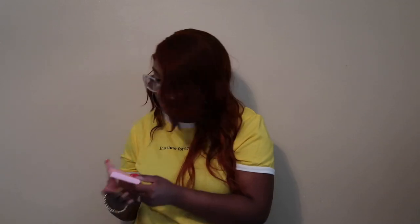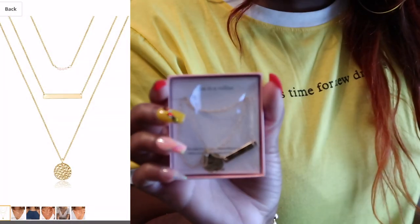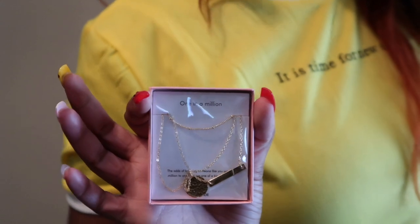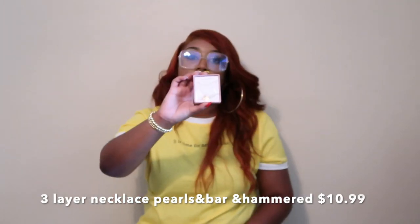And then this, let's see what this is. Oh, this box is cute. Okay, if I can get it out, because I got these long nails on. Oh, this is cute. I don't want to take it out, but can y'all see that? Yeah, that's cute. This one is really cute. And this one was, let me see how much this was. I can't even talk. This was layered necklaces for women for $10.99. Bohemia layered necklace. So that's cute.